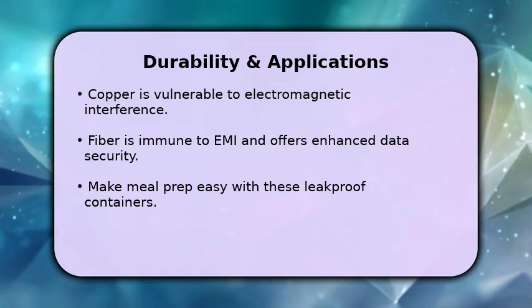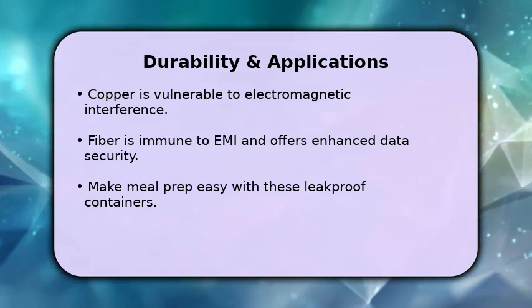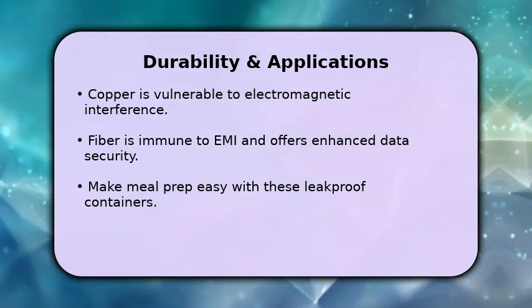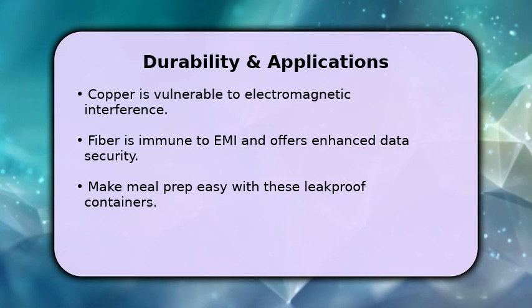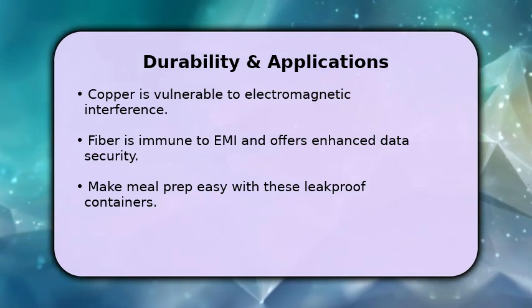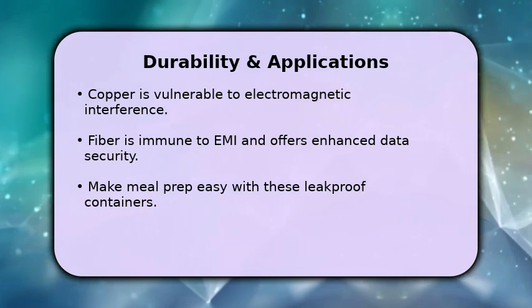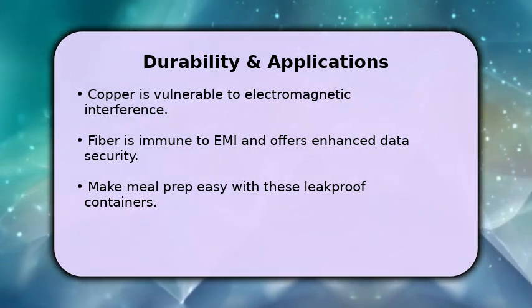Regarding durability, copper can be affected by electromagnetic interference, which fiber optics completely avoids. Fiber also provides superior security against data tapping, making it ideal for sensitive applications. Both have their place, from home networks to vast data centers.